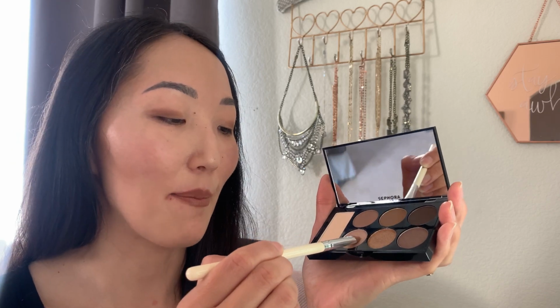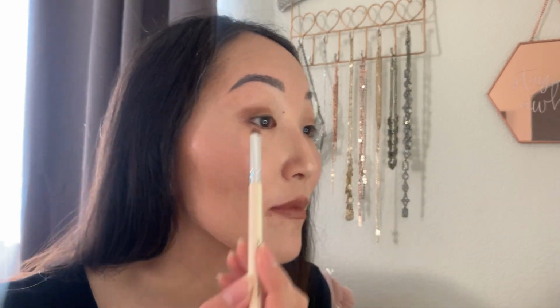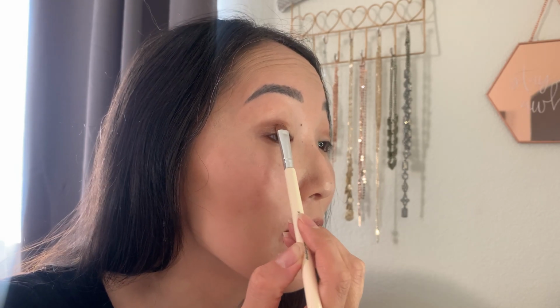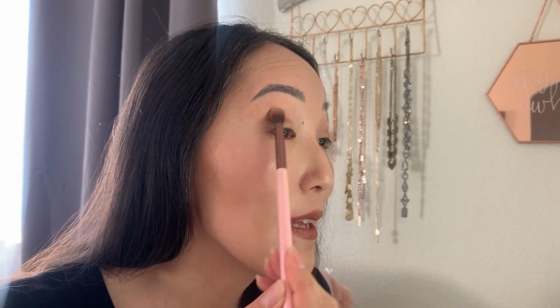So the next thing that we're going to do now that we've laid that shadow down into our crease is I'm going to take, I think I kind of want to do this one right here. It's just sort of like a very pale gold shimmery one. I'm just going to go ahead and tap that with a smaller brush, and tap that on the ball of my eyelid. And I'm just going to take my blending brush and blend that out.